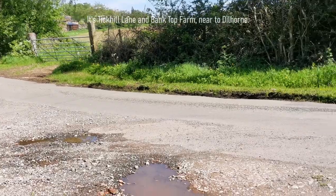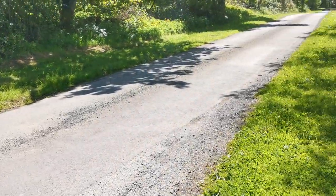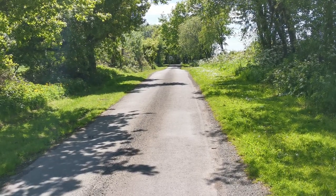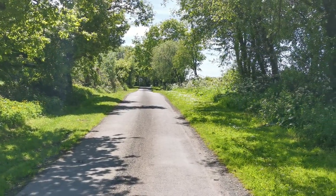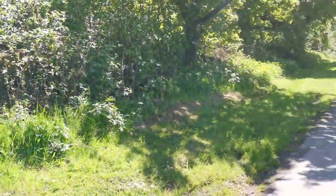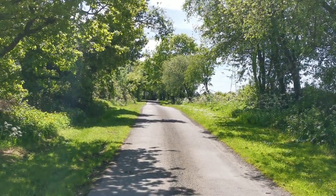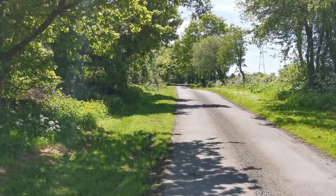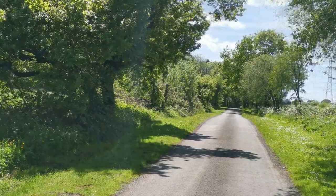I'll look up the name of this road, because I keep on about Bankstop Farm, and that road there that leads on to Dilhorne. Like I say, that's got to be a good couple of miles, because once you get in that tree line there, it's quite a distance. I used to cycle this from home all the way around, and then veer off to the right, because it comes to a T-junction at the bottom. Go left for Dilhorne, about three quarters of a mile, or turn right and it takes you back round. That's a route I used to take cycling.